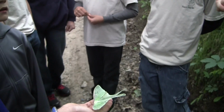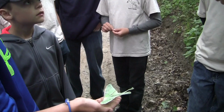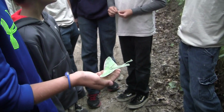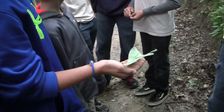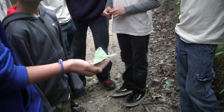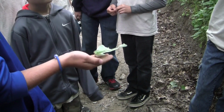Pretty sweet. Yeah, they don't have a mouth, and they typically only live, I believe it's 14 days is the average lifespan. They don't even have a mouth. They can't eat. Now, is that just as the moth? When they're the larva, they'd be able to eat, obviously, right? When they're the caterpillar before they cocoon, they eat constantly. Okay. Makes sense.